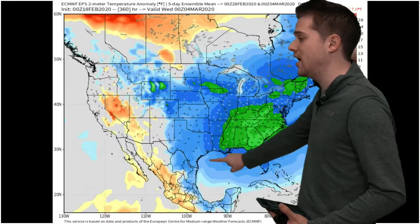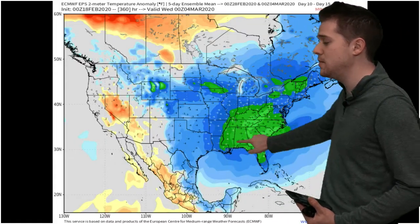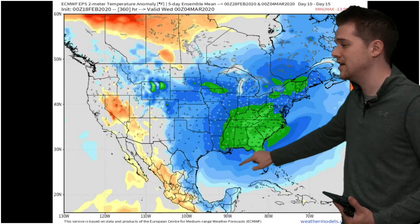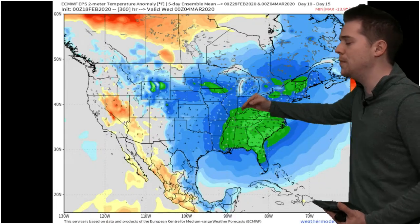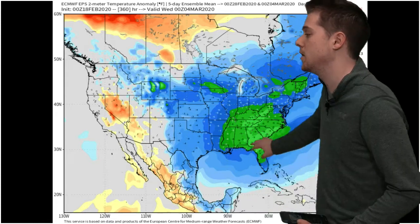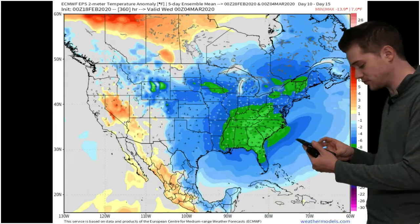I still think that we've got an active subtropical jet, so there can be storms at times, especially in this area across the southeastern United States up towards the Ohio River. Won't be completely dry. We'll get some of that moisture up into Indy as well, but I don't necessarily think that it's going to be a deluge like it was for a time in January and early February.